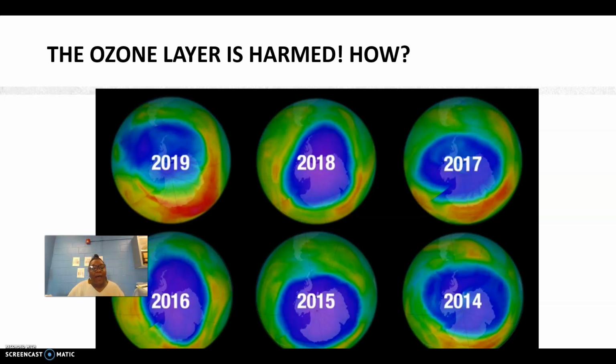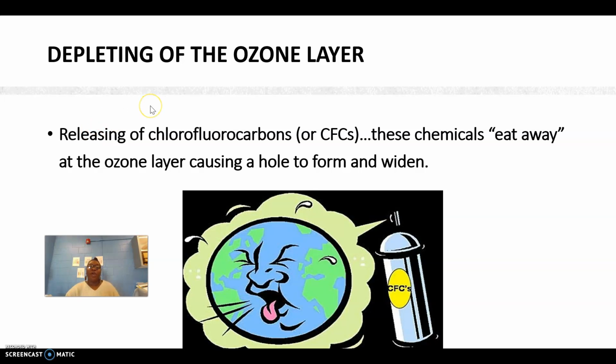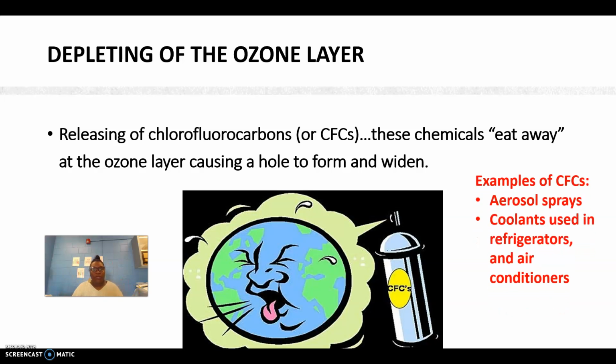So when we're talking about the ozone layer, it's important for us to know, please write this in your notes, you do not have to draw this picture, that the releasing of chlorofluorocarbons or CFCs, these are chemicals that eat away at the ozone layer, causing that hole to form and widen. It's also important for us to understand that aerosols can be found in the stuff that we as humans use, such as aerosol spray cans, like we see here in the picture.